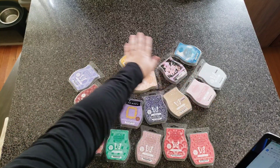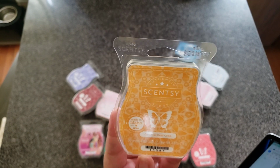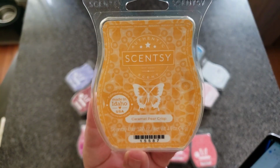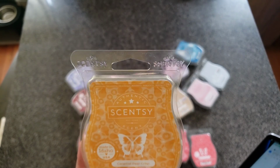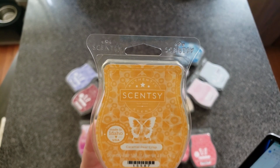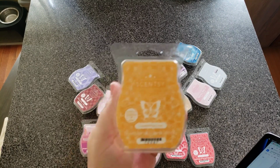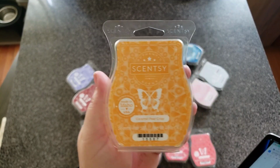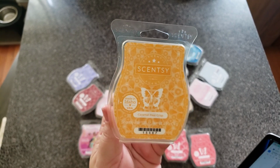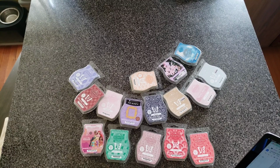Just so you have something to look at. Caramel Pear Crisp. It is either in my Scentsy Club or I just recently took it out, because it is one of my favorite bakery scents. Maybe one of the only bakery scents that I really truly like. Caramel Pear Crisp is described as pear, nectarine, brown sugar crust, caramel cream. Oh, it's so good. It's so interesting. It's not just sugar cookies, not just happy birthday. The caramel is there, the pear is there, and the crisp is there. And it's really not a bakery, it's a gourmand. I like it a lot.